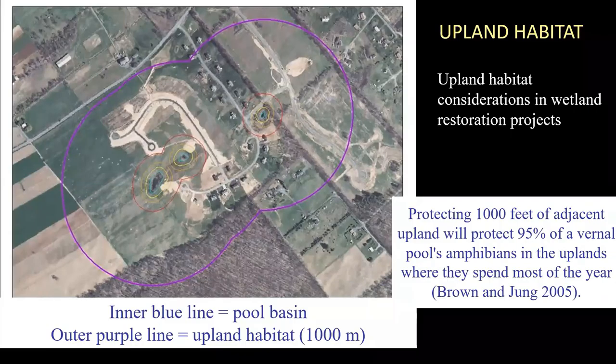So to recap, for the best protection of vernal pool wildlife, the EPA recommends managing a 1,000-foot radius area beyond the edge of a vernal pool basin as vernal pool upland habitat. This distance will protect 95% of a vernal pool's amphibians in the uplands where they spend most of the year. In this example, this map image is showing three vernal pools. They're outlined in blue in sort of the middle of those concentric circles. They have lost almost all of their natural core and upland habitat to agriculture and development.